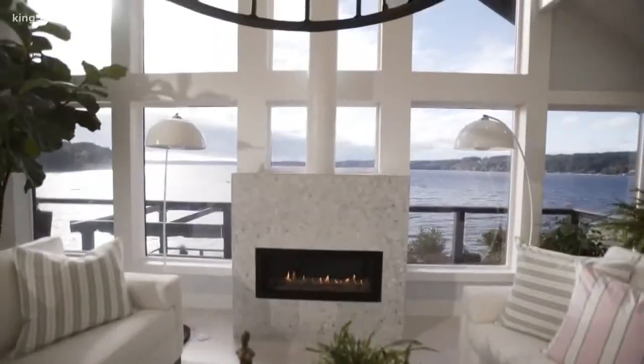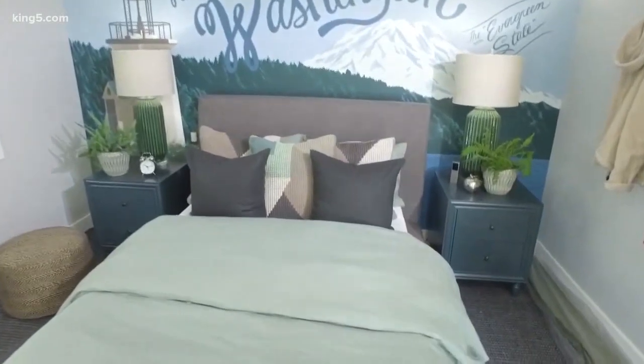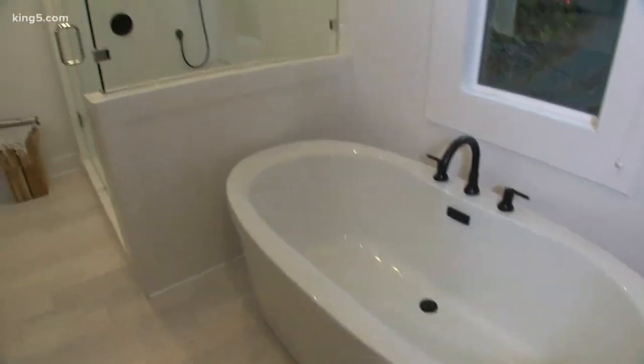The 3,500 square foot home has 4 bathrooms and 4 bedrooms, the most impressive being the master. This is by far my favorite master bedroom. It actually feels like you've been transported to a beautiful loft, like in downtown Seattle. You have a sleeping space, and then you also have a whole other living room, and then you have a massive master bathroom.